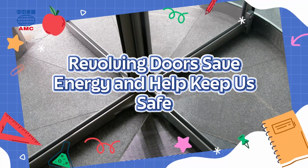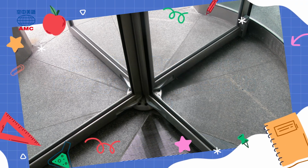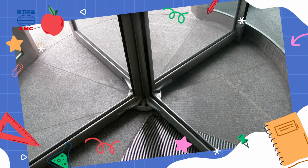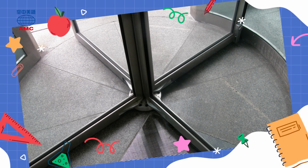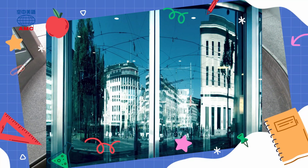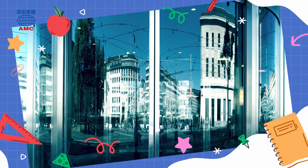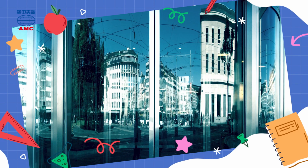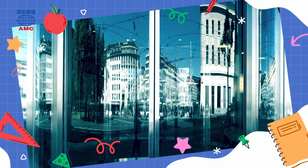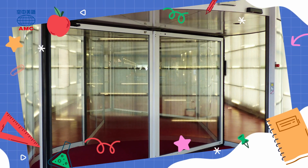Revolving doors save energy and help keep us safe. Have you ever used a revolving door? It's a type of door with 3 or 4 wings that rotate in a circle inside a cylinder. The first revolving door was invented in 1888 by Theophilus Van Kannel. No one knows for sure exactly why he invented it, but these doors are used today for good reason.